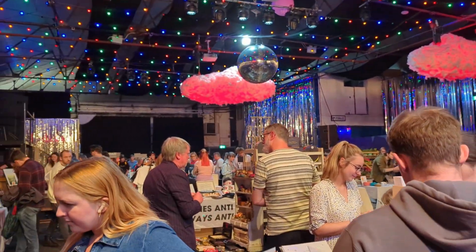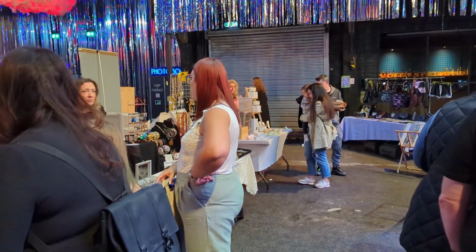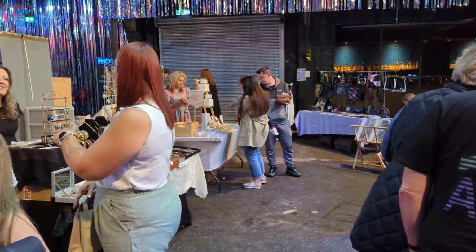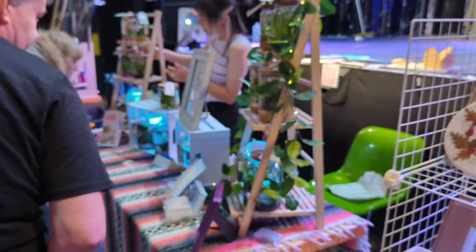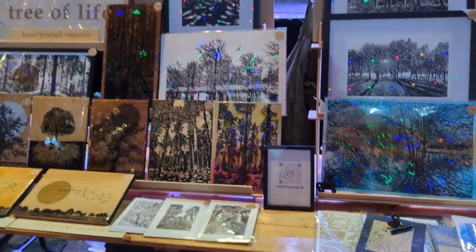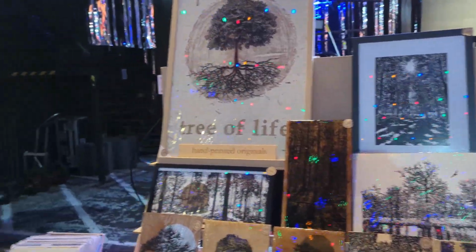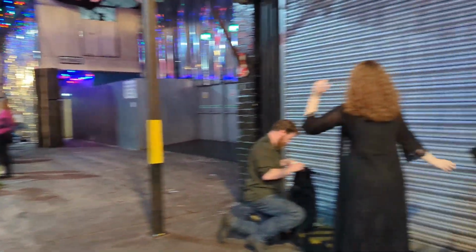I don't know if we've ever been in this room. We've had a little walk around to get a feel for the place. It's huge. There's loads. This is just one room. There's 2 rooms, but there's loads of stalls and loads of creators, really creative stuff for sale. Some cool artwork. Stuff like this as well. The eco jazz. Great art as well. I mean, we could fill every wall in the house with cool art from just this room alone.